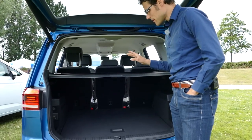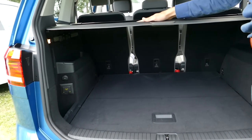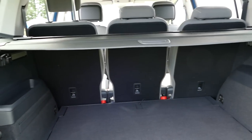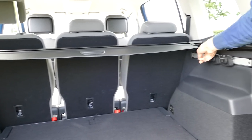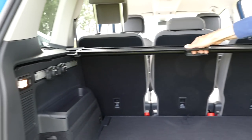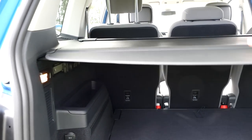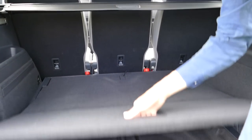And then what is very good, you see, I always moan about these very wobbly covers for the trunk. This one is really good because you can just press it once, like in the Passat, press it twice, and then it's gone all the way. And it's really fixed here because you see, it's on the right and the left side. You cannot really make any mistake here. Actually, a very good solution.